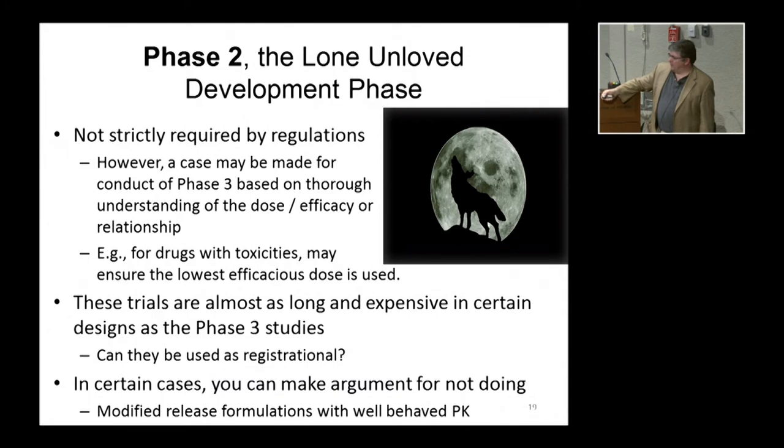And there are cases where it doesn't make too much sense to do phase two studies, such as when you're doing modified release formulations with well-behaved PK in your molecule. If you have a drug that typically doses at 100 milligrams a day for the immediate release, you're probably safe not doing a phase two study. You're going to want about the same dosage. Now, there have been some modified release drugs where they only had like 70% of the bioavailability. And so after they did their studies, they bumped it up, but that was all based on PK results.